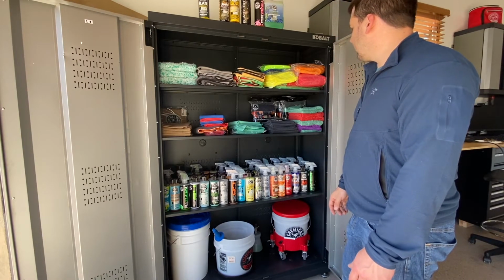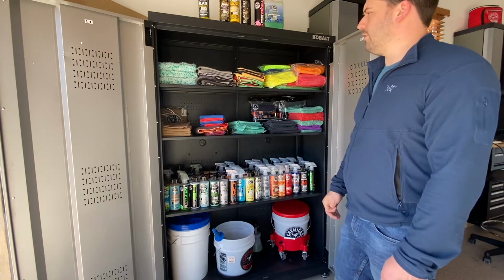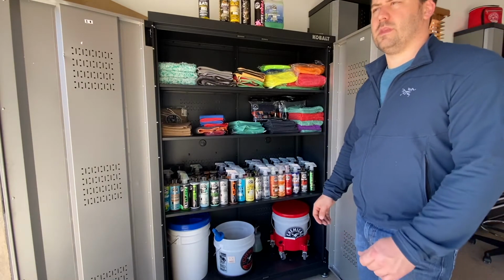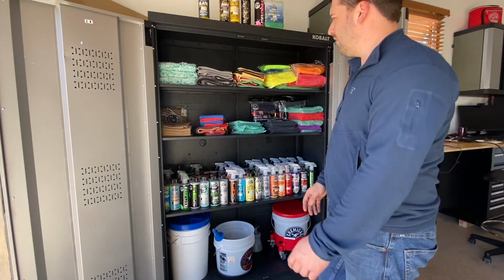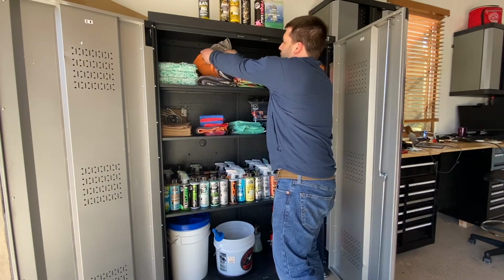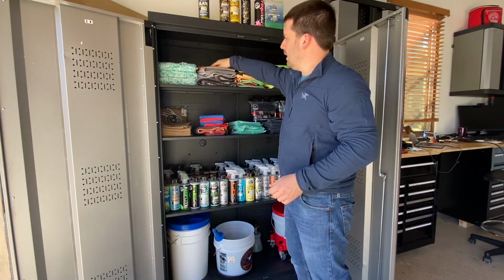As far as the rags are concerned, I did order a couple different packs from Clean Garage. I ordered the pack from Obsessed Garage, the sampler towel set. I've gotten to use a couple of those at this point. I like the drying towel. I like the drying aid towel, this orange guy. I think that they both do a good job.